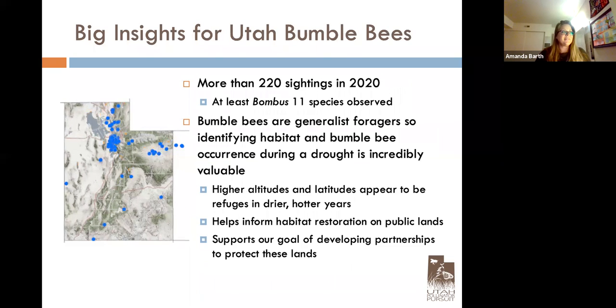Okay, next slide. Our big insights for bumblebees. This was a pilot year for our bumblebee program dedicated to collecting all bumblebee species observations, and we really struck gold this year. Volunteers have enabled us to get a clearer idea of where and when our native bumblebees are active across the state. They've submitted more than 220 opportunistic sightings of at least 11 species. Again, it's estimated that there are 14 species or so whose range is in Utah, and that means this is a huge success for our first year with this program.